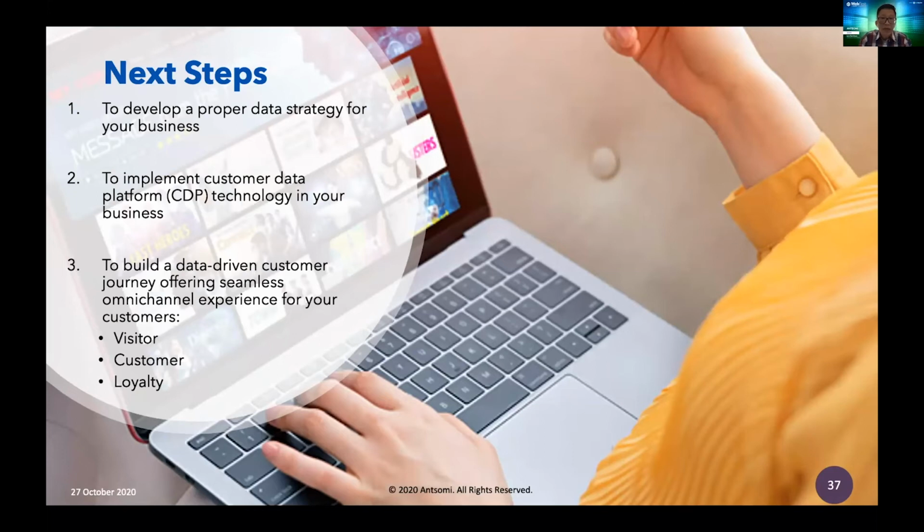So with what we have learned today, what are the next steps for all of us? I think there are three things we must do. First, develop a proper data strategy for your business. Secondly, implement customer data platform, which is known as CDP technology, in your business. CDP will act as the core of your customer data. With CDP, you can unify and activate your customer data across multiple channels, as we shared in Bibomark's case study. Last but not least, build a data-driven customer journey offering a seamless omni-channel experience for your customer, with the framework I shared today: visitor stage, customer stage, and loyalty stage.